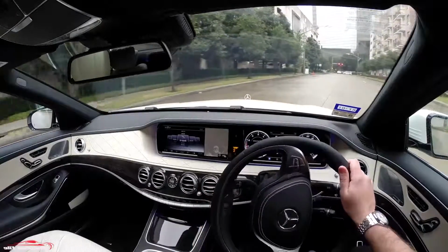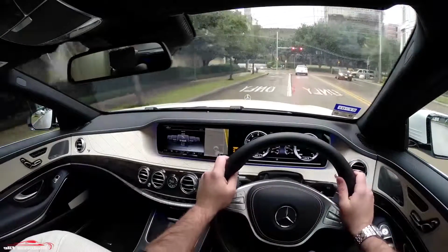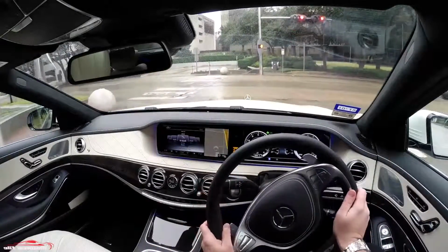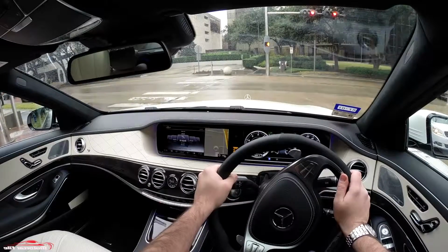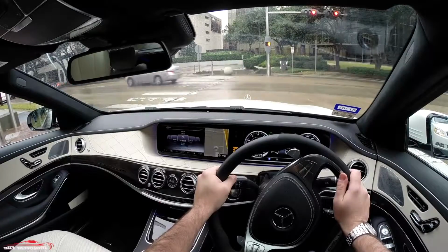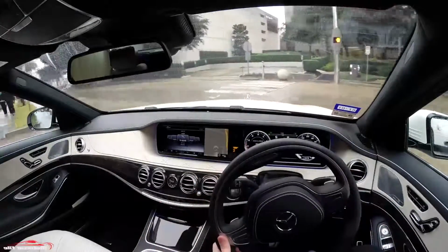Okay everyone, so this is the driving portion of the 2015 Mercedes-Benz S63 AMG. Obviously it's a US car, so it's in 4Matic configuration. We have the new 5.5 liter twin turbo V8. In the case of this S63, it's pushing 577 horsepower and 664 foot-pounds of torque at an incredible 2250 RPM. So you have a mind-blowing, staggering amount of torque very, very soon in the RPM band.